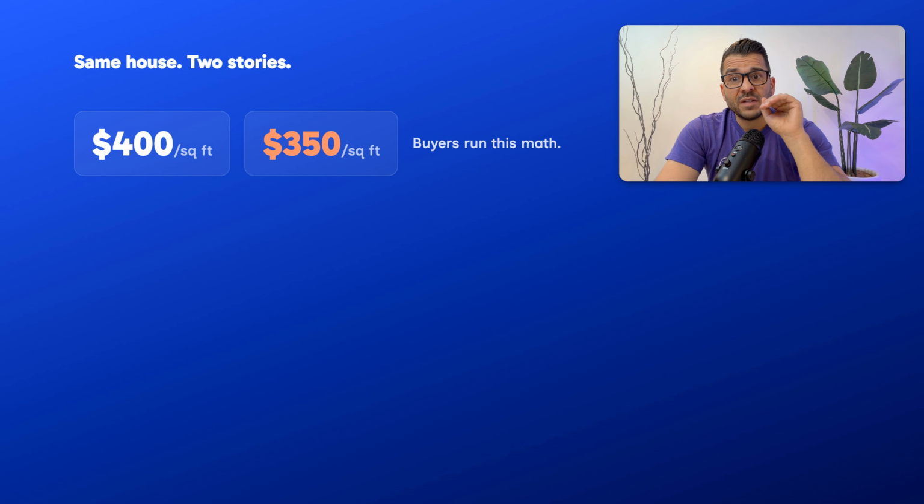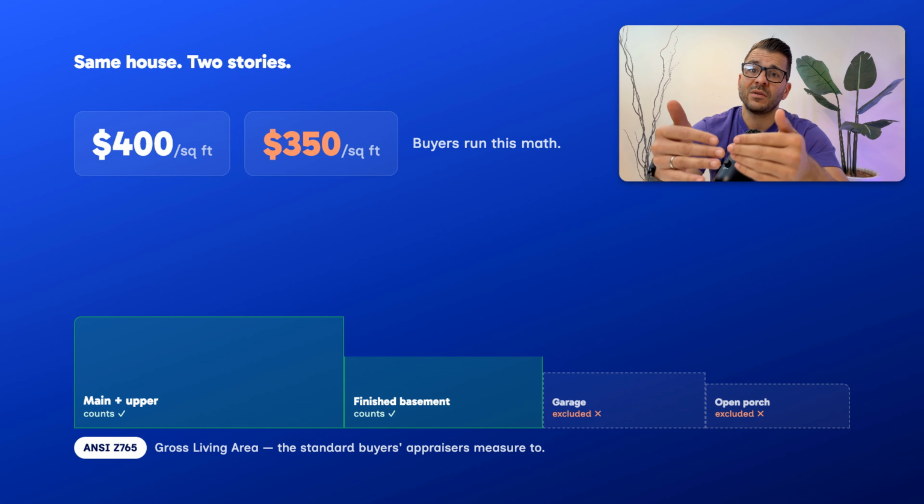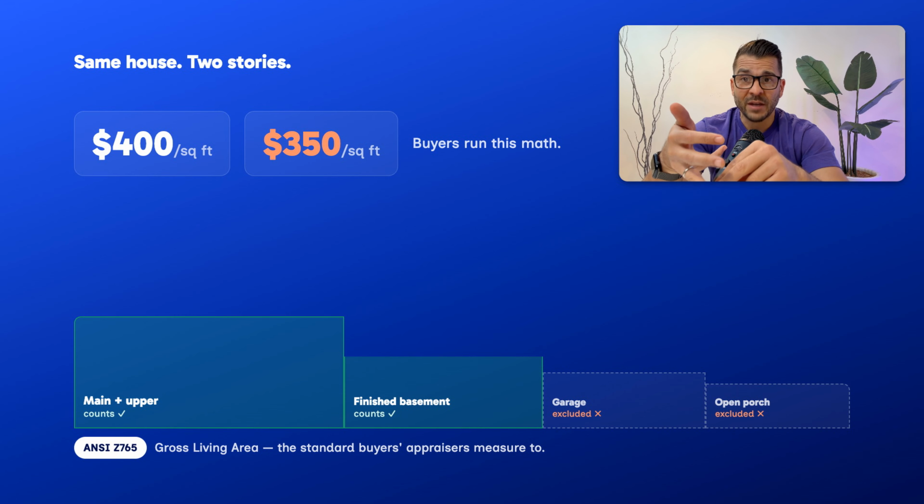Square footage is the most important and the most misstated. It drives perceived value more than any other number on the listing. A home listed at $400 a foot, for example, reads completely different than the same home listed at $350. And buyers run the math. The right square footage is the gross living area, typically excluding garages, unfinished basements, and unenclosed porches.